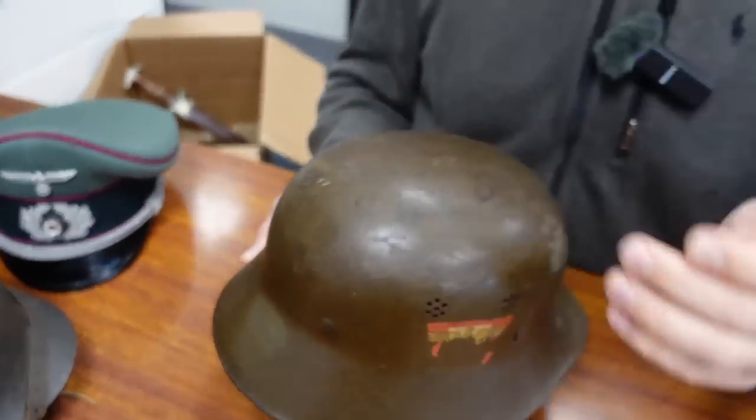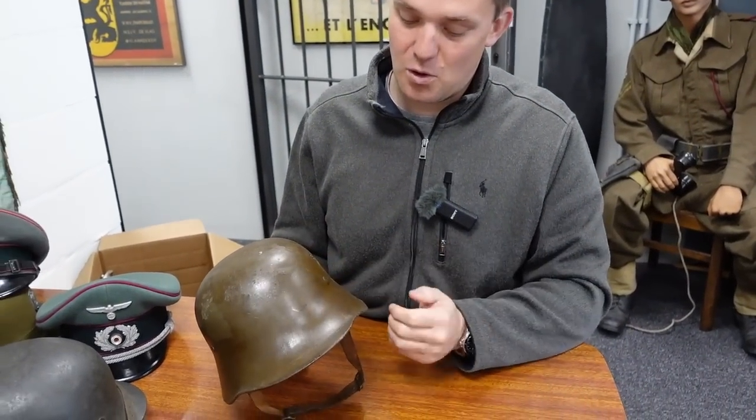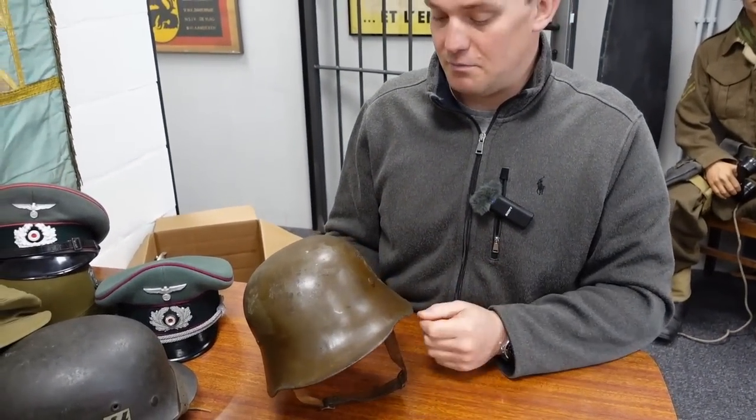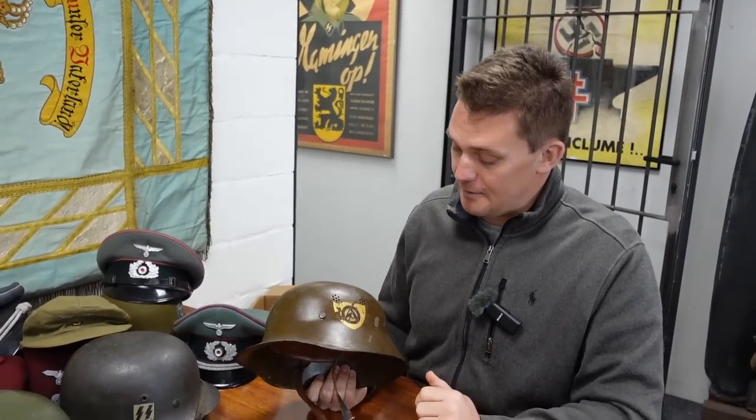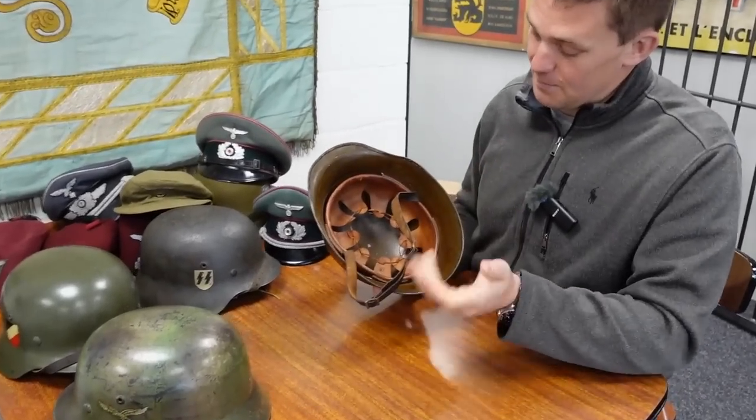The helmet was preserved by a collector after the war. They put some sort of oil on top of the helmet, so I'm not sure if I'll try to remove it or just leave it like this, or maybe leave it up to the buyer. But it was such a rare helmet, I just had to have it. It's complete with the liner, chin strap is still intact.